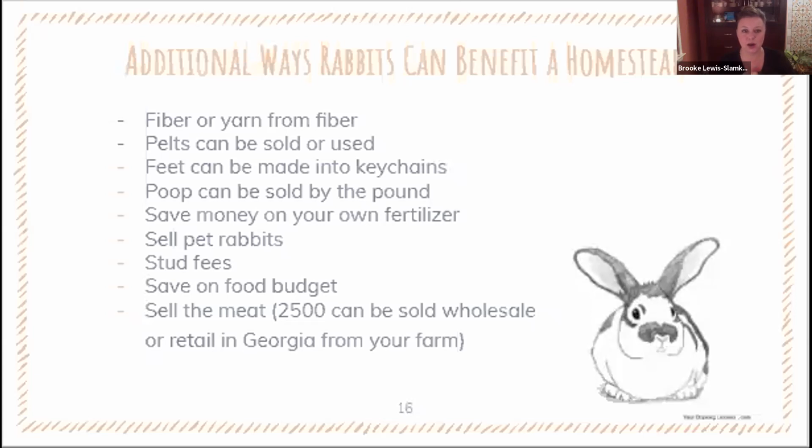All right, so some other things that a lot of people forget about when they are starting a homestead business specifically is that your rabbit should be making you money or filling your freezer every day. So you should be making money from your fiber or making your yarn or doing dyes. The pelts can be sold or used. They are absolutely the softest thing ever. You can make feet into keychains. It's super easy. It's crazy easy how you can do that.